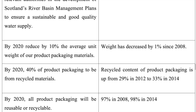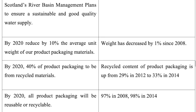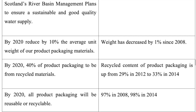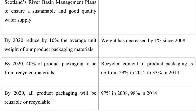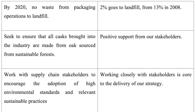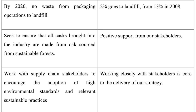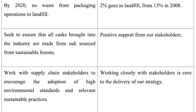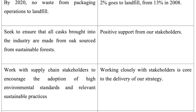By 2020, 40% of product packaging to be from recycled materials, and by 2014, recycled content of product packaging is up from 29% in 2012 to 33% in 2014. Another target was by 2020, no waste from packaging operations would go to landfills. By 2014, 2% goes to landfill. This is down from 13% in 2008.